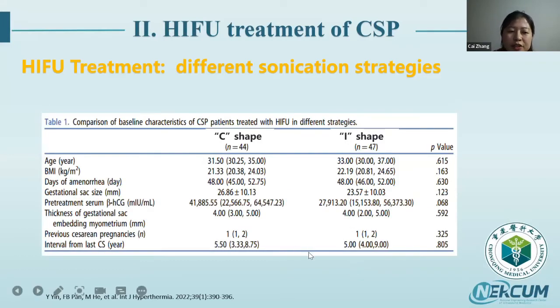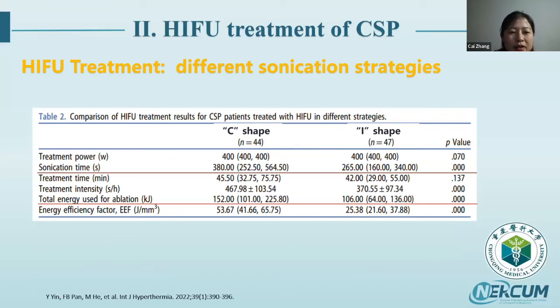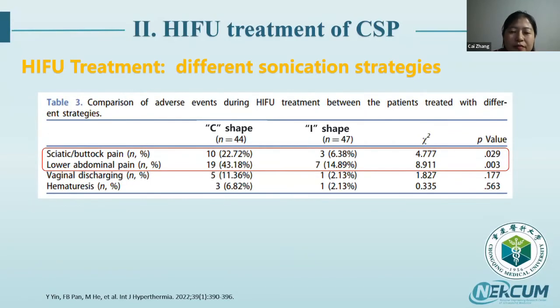They first compared the baseline characteristics of the patients. We can see that there's no difference between these two groups in the baseline characteristics. But when we compare the HIFU treatment results, we can see that in the I shape, the sonication time is significantly decreased, and also the total energy for the ablation is decreased. So these are the HIFU treatment parameters. And we also analyzed the adverse events. We can see that in the I shape group, the buttock pain or lower abdominal pain is also significantly decreased.